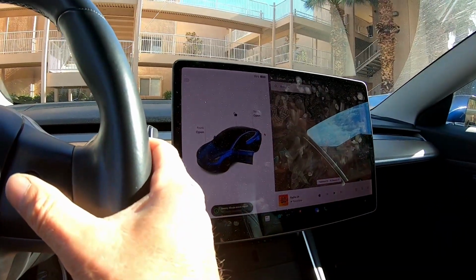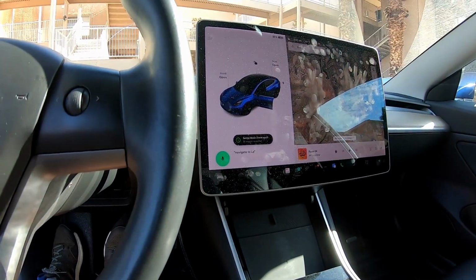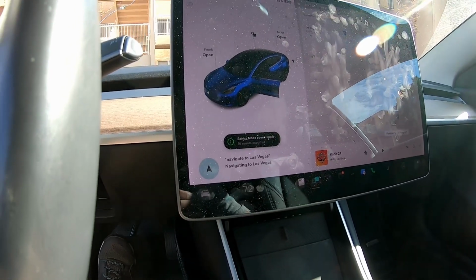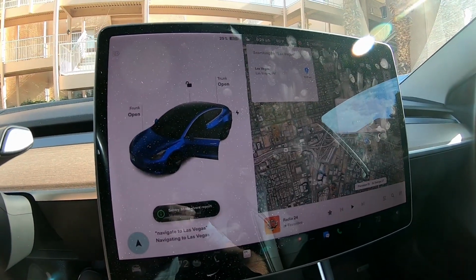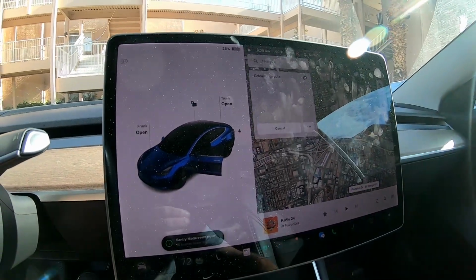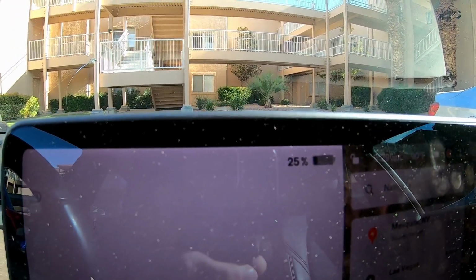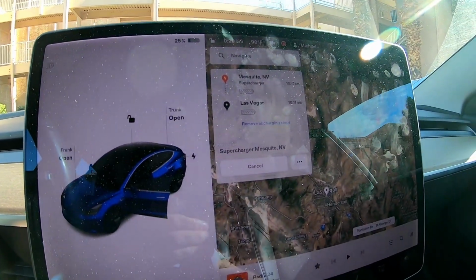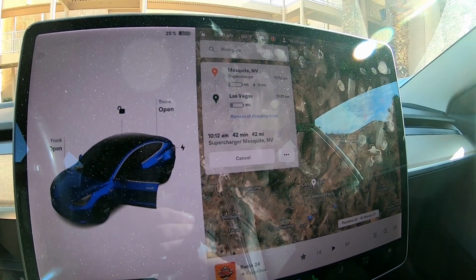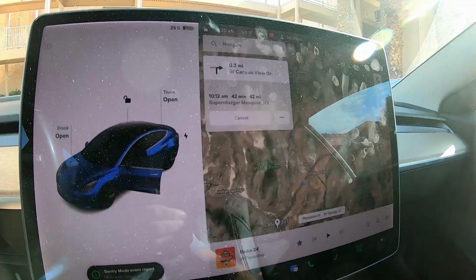let's see here if we can navigate to Las Vegas. Navigate to Las Vegas. Let's see, navigating. Okay, it says 105 miles. Well, let's go and see what it says here. We are only at 25%. And let's see what it says here. Interesting. It says Mesquite Supercharger.